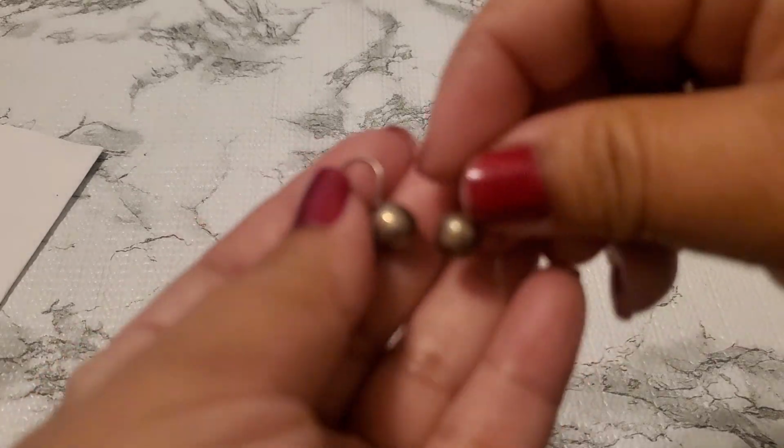$10. Yeah, I have another lot coming today. Hopefully it will arrive safely. That one's going to be a good lot. And then number 12 is this one. This one is so pretty too.